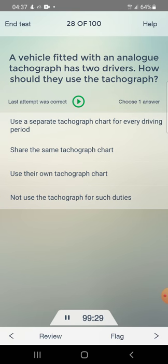Okay. A vehicle fitted with an analog tachograph has two drivers. How should they use the tachograph? Use their own tachograph chart. Okay, yeah.